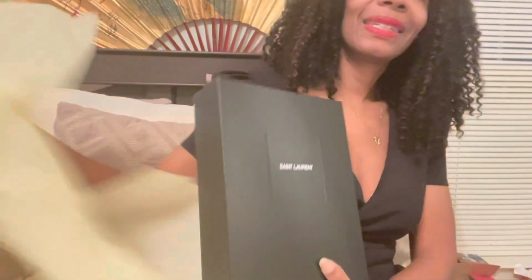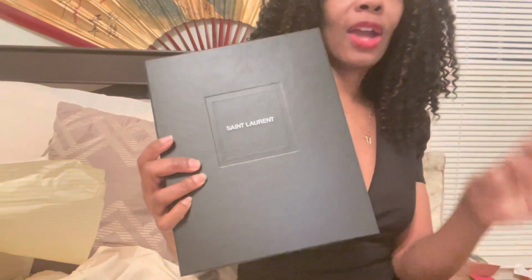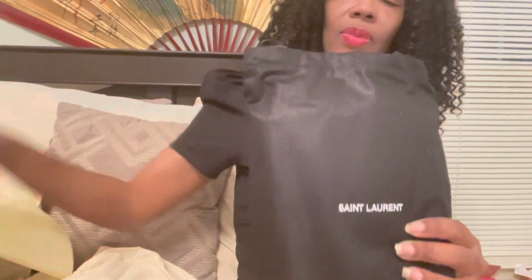I love their purses. Number one, they hold their value. Number two, they're leather. I love leather purses because they last for a long time. They don't peel. So if I can find a leather purse, I'm always excited about it. So yes, it did come with a Saint Laurent dust bag. Same, I guess it's the same as all the dust bags. Nothing different. All right, so let's go ahead and take a look.